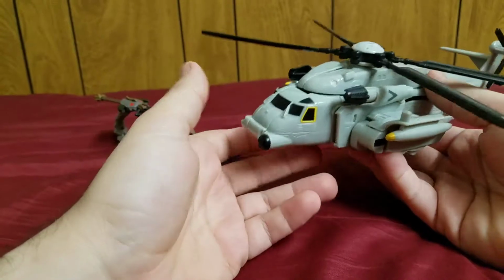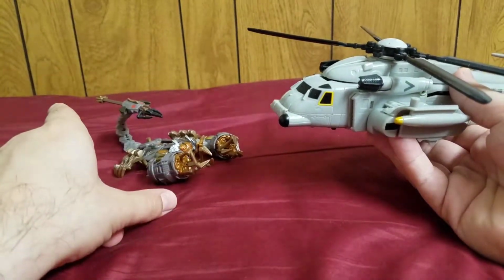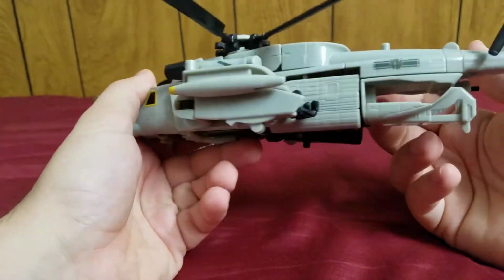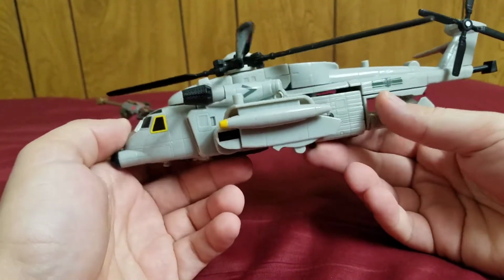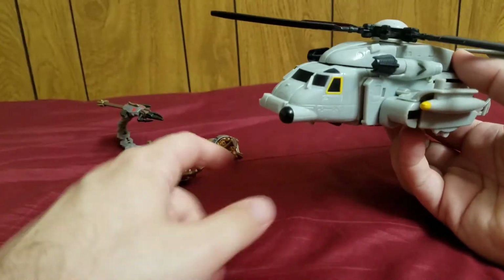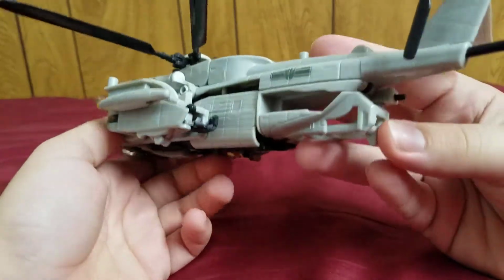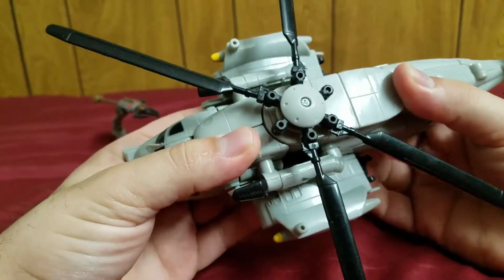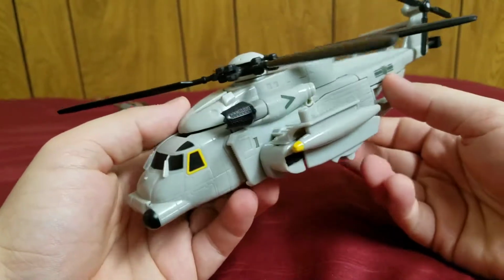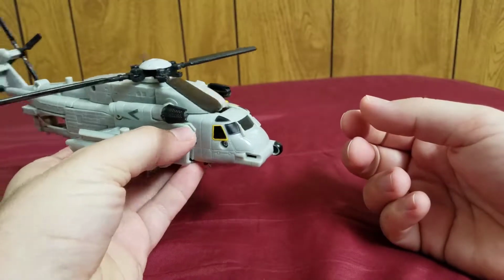Because it was a straight repaint, they just reused the tiny Scorponok that came with the movie 1 Blackout, and they just gave it to him. What was cool, and I'll explain more later, is that they made it a black repaint Scorponok instead of the original one's sand color. And yeah, it's secondhand. It has a little bit of issues, but it's still in pretty good shape for what it is. And like I said, I did get a pretty good deal on it.